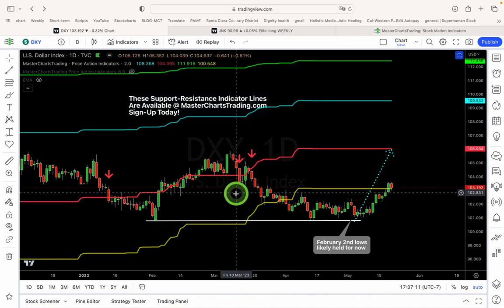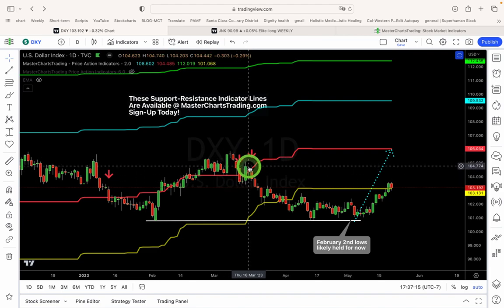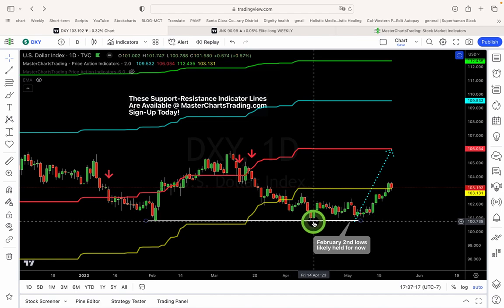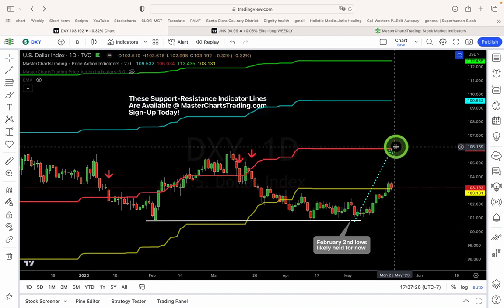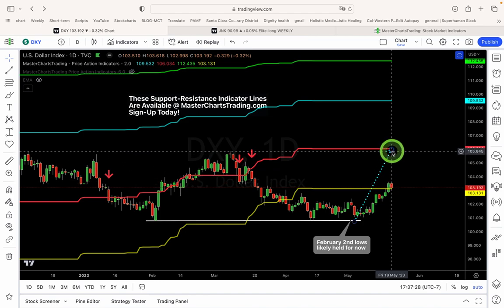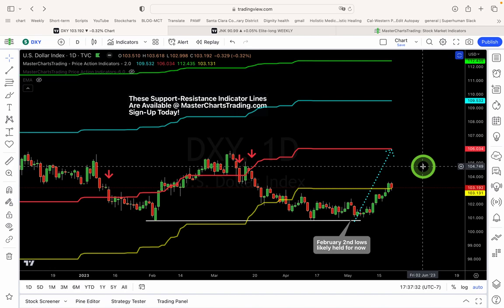I sent an alert to sell the dollar short here in March. It was successful. However, it bottomed out right there where I'm hovering, right around where previous lows were, and rallied. Right now we're moving up above this yellow line. I think we will continue slightly higher, most likely towards the red line, at which point it would become overbought.